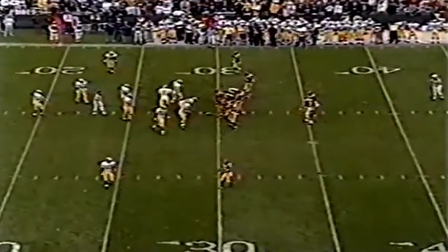All three guys not used to fielding a kickoff. You know, that's not their job. It usually goes deep. They're up there. They get confused. Turnover. The ball at the 29-yard line.